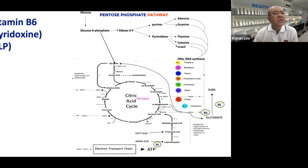Oh yeah, sorry, I made a mistake. Just now the B5 is not for the GABA. GABA needs B6. Look at here. Because just now it was quite confusing. The B5 is actually for this part. This pathway, alpha ketoglutarate to become glutamate and GABA, we need B6.